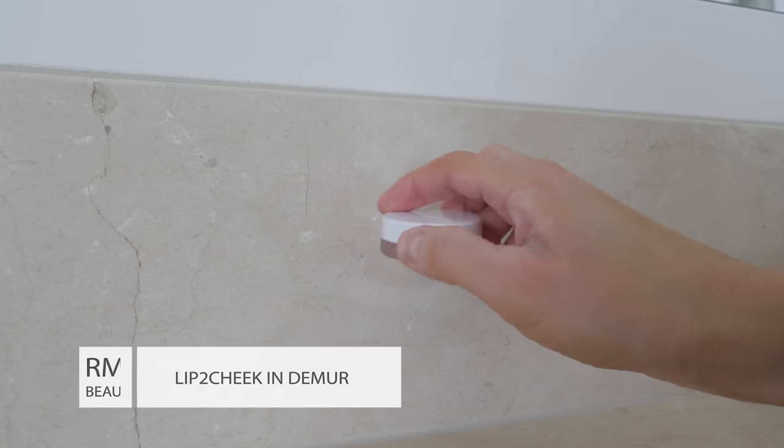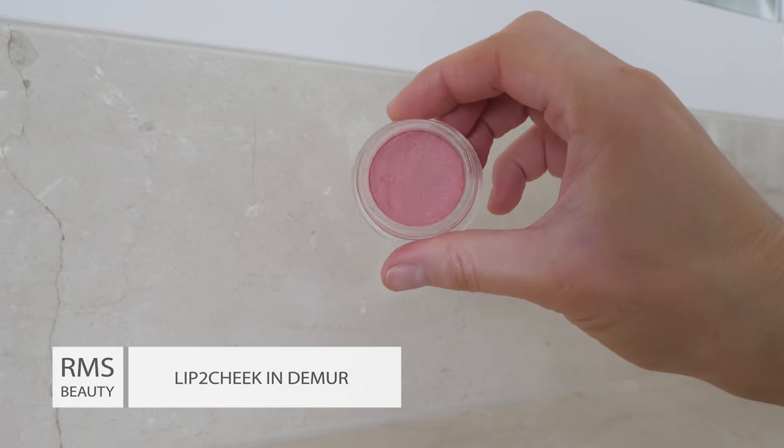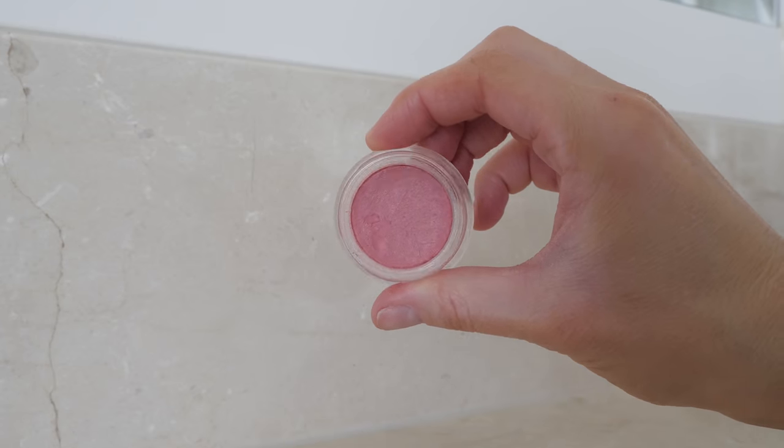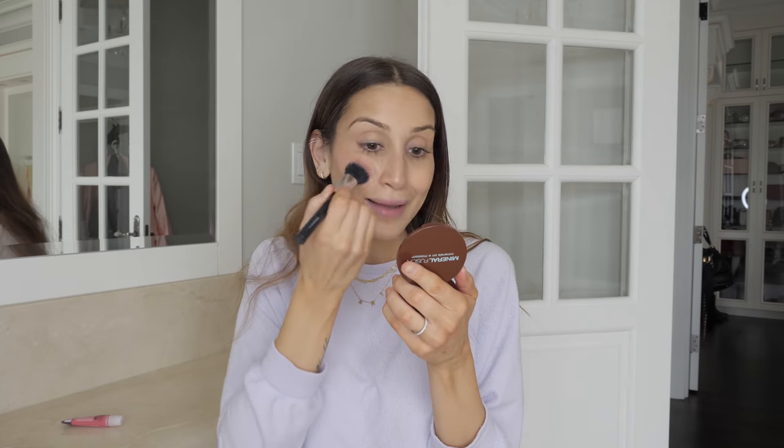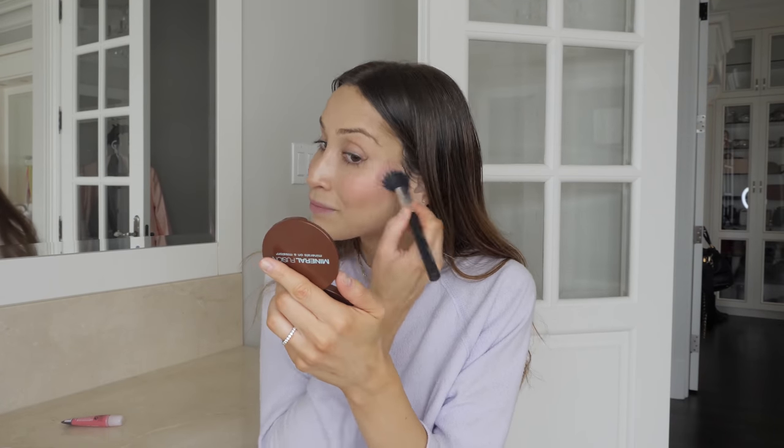And then I will go in with my blush, and it is yet another RMS Beauty product. This one is the Lip to Cheek, and the color is Demure. So it's kind of like this really pretty rosy color, and I like to pick it up on a stippling brush because I find that it just looks more natural. And then I will smile to find the apples of my cheeks and just stipple it on. And I'll focus the color on my apples, and then I'll bring it up towards the hairline just to naturally diffuse it. And then whatever is left over on my brush, I will go over my nose.